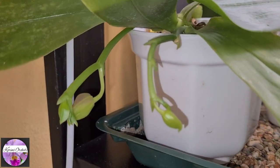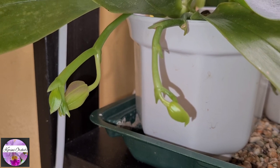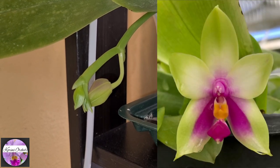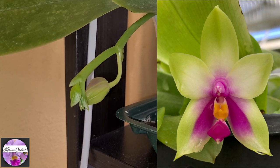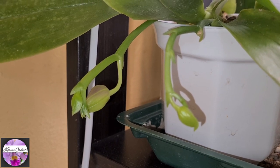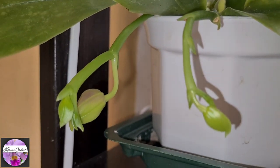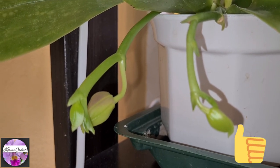I was waiting for this, my Phalaenopsis Bellina Green times 987 from Lucke, to open her buds up before I uploaded this video, but she was a bit late. So if I wanted to produce and upload this video in the right month, the month of June, well, I would not be able to show her in bloom. But anyway, there will be a number of blooms on two spikes. This is going to be lovely.